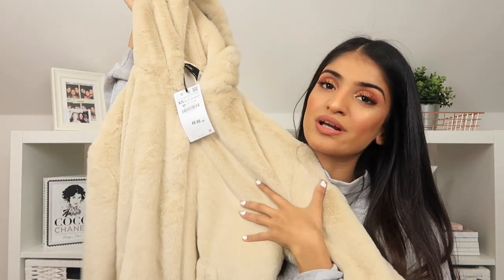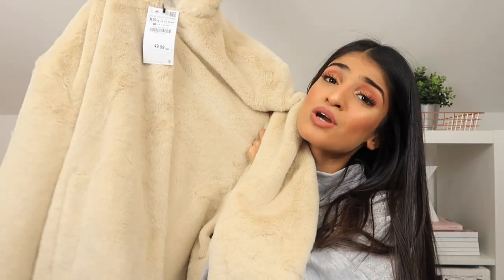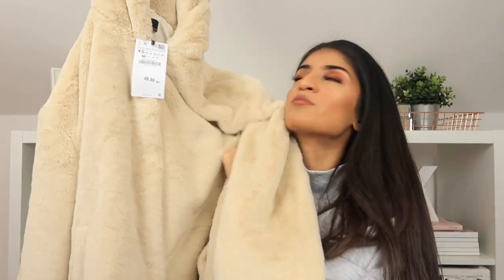So yeah, time for another coat. And yes, this one is another furry coat, but I'm just obsessed. This one is gonna be super hard to show you and also looks really small on camera, and it actually is a very small size. I got this in an extra small. Wish I got it in a medium, maybe even a large, because this is so tiny. I'm just so annoyed at myself.